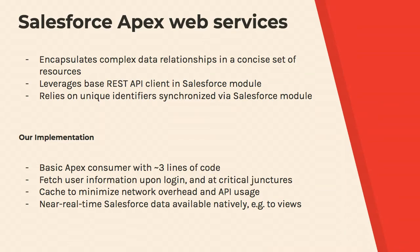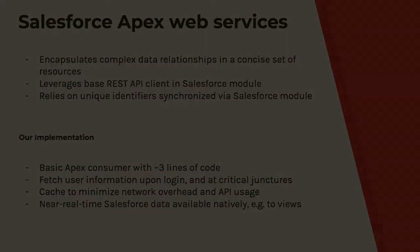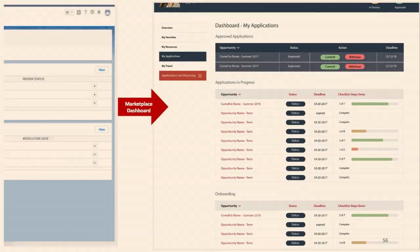What do we do with that data? It takes more than 3 lines, but essentially, again, when the user logs in or when they hit that custom endpoint to refresh their data, we send the user ID off to Salesforce, and Salesforce sends us back a data structure packet with all the information we need for that user. So everything on this page, this looks kind of like a view. It's not at all.